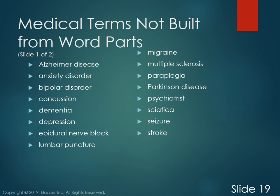Now, a migraine is an intense, horribly painful headache. A lot of times it's on one side of the head or the other, but it can lead to irritability, nausea, vomiting, and extreme sensitivity to light or sound.